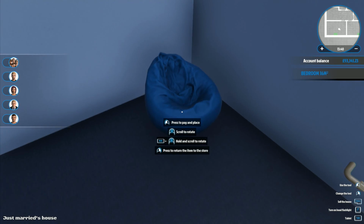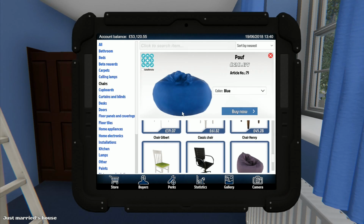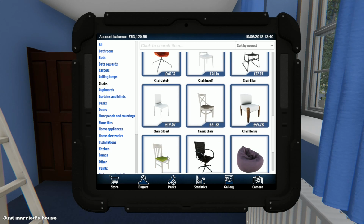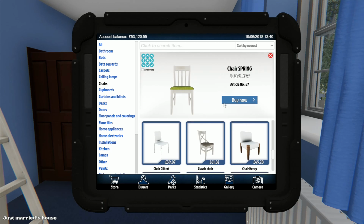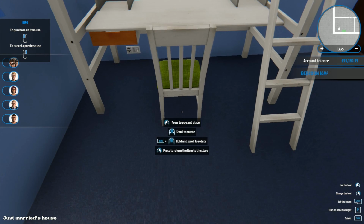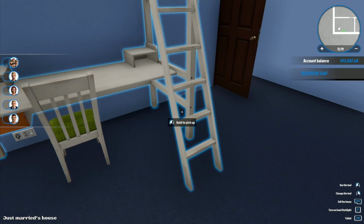I'm going to put that one around there. And I'll drop that one in there. We don't want a TV. We're not having a TV in a child's bedroom. Call me old-fashioned, but I don't think a child needs a TV in its bedroom. Let's go for that. But it's kid's bedroom, isn't it? And the kid is going to like the green. It's bright, it's colourful, it's cheerful. So we'll put that one in there.